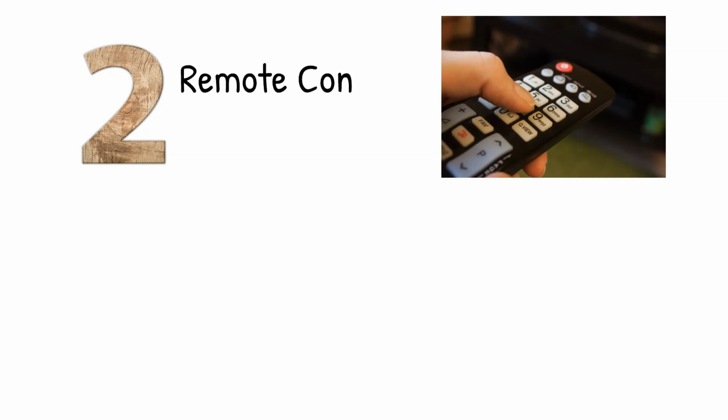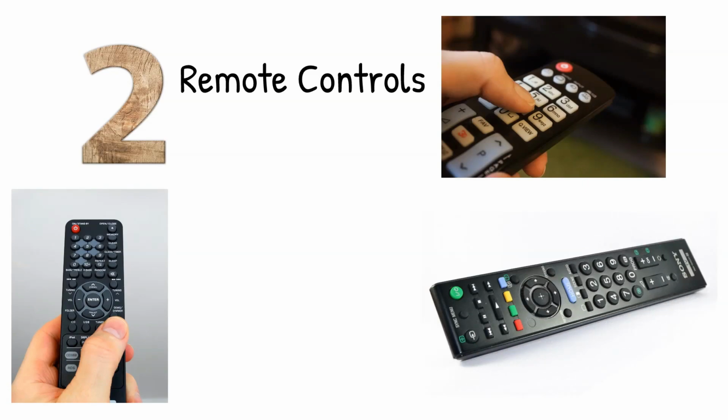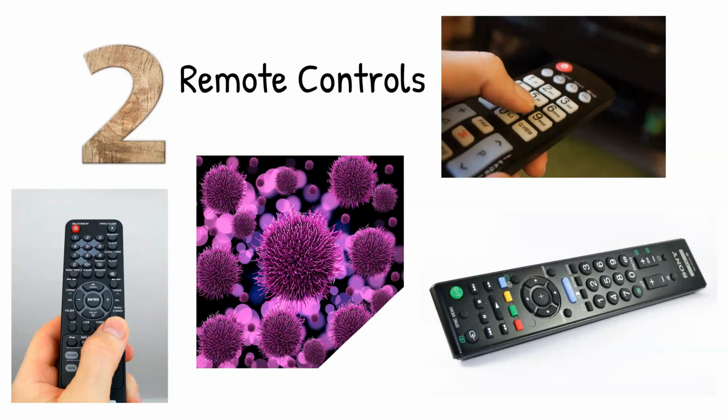Number 2. Remote controls. They are one of the most germs-infested items in your home, even though you seldom use your television. This is one of the most neglected items that need to be cleaned. The oil stains from food, and dirty hands while using it, promote bacteria growth. So how do you clean a remote? Simply remove the batteries from the remote, then wipe it with a damp cloth with some disinfectant, and lastly, remember to put the batteries back.